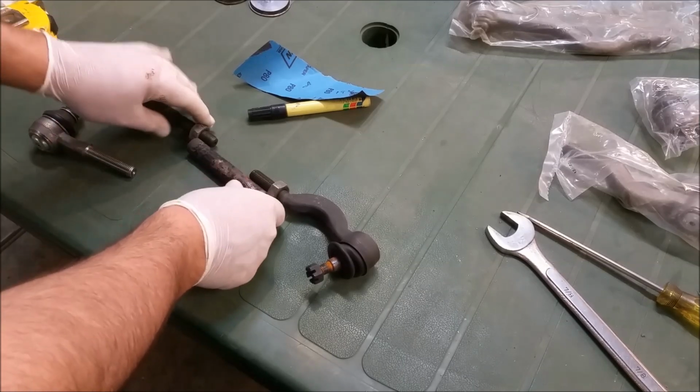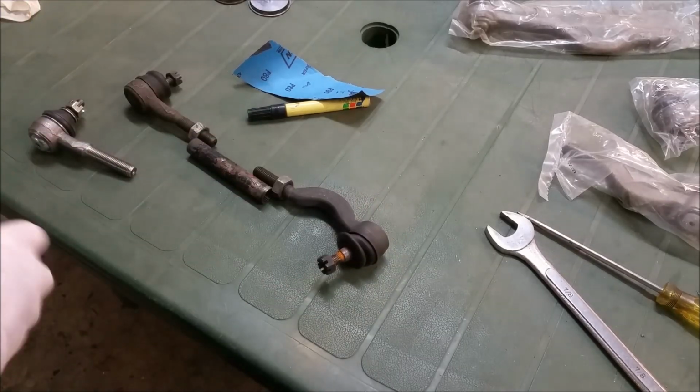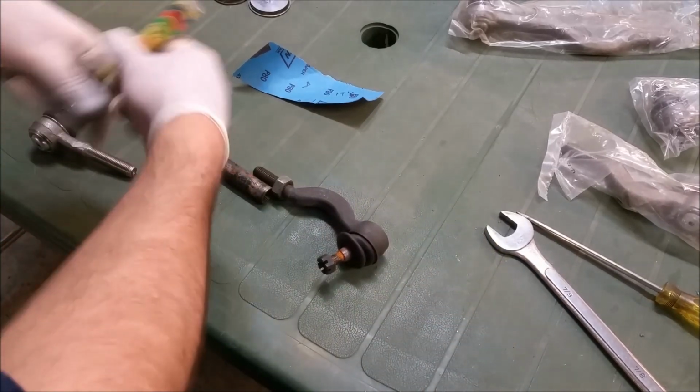The other thing I forgot to do, which was really stupid, was I didn't measure the overall length. It's just another way to verify what you've got. 355. Write that down.